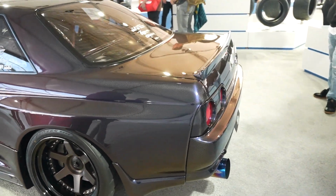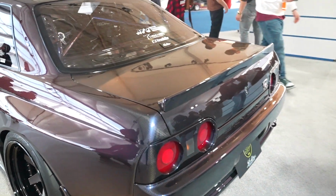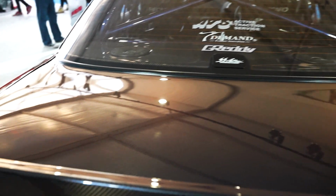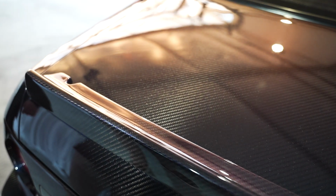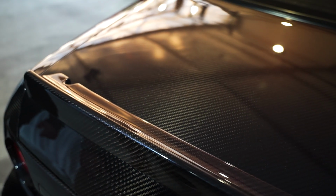This is one of Larry's favorite cars. We were walking around with him. He mentioned the car to us. I don't know if you can catch this on camera, but like, yeah, it's built into the clear. It's so difficult to get the raw carbon, but also have, you know, the color, right? The purple. Yeah, it was really well done.